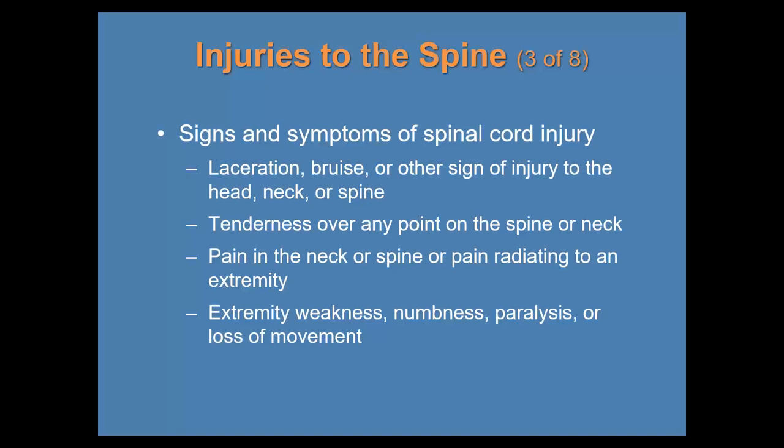Extremity weakness, numbness, paralysis, or loss of movement are all big indicators as well. And again, if it's multi-system trauma and they have a head injury also, that's something we have to factor into that. We may not necessarily be able to pinpoint that it's a spine injury. It could be a head injury also that's causing that to happen. So err on the side of caution, spinal restrictions, and then go from there. You're probably not going to be wrong for doing that, if you're erring on the side of caution.